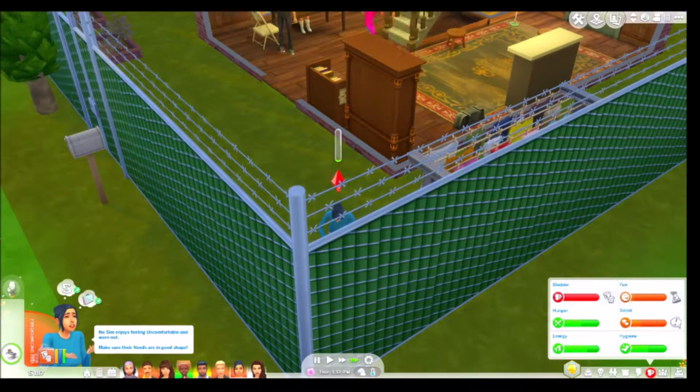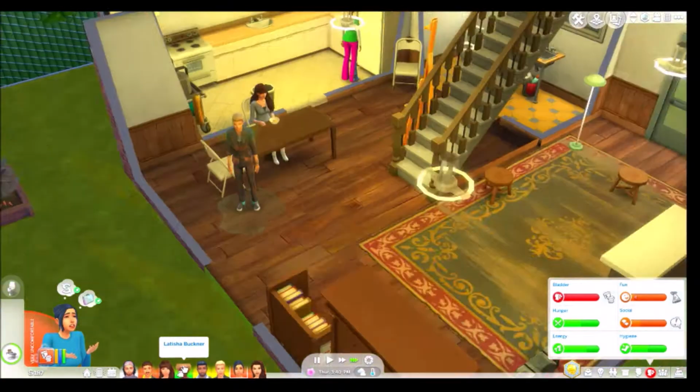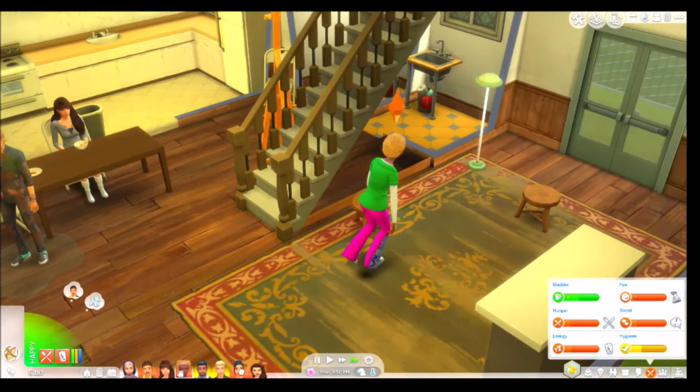Everybody's in a pretty bad mood except for Letitia. Letitia's having a great time. Let's see what she looks like. What is she doing? Oh, wow, she's in a crappy mood. I don't know why it told me she was in a good mood.